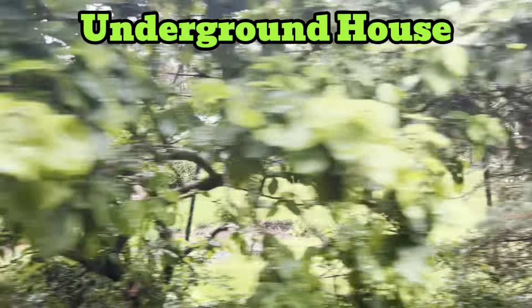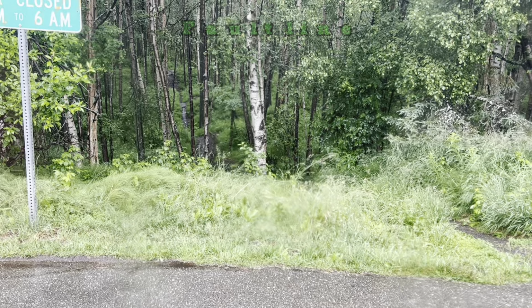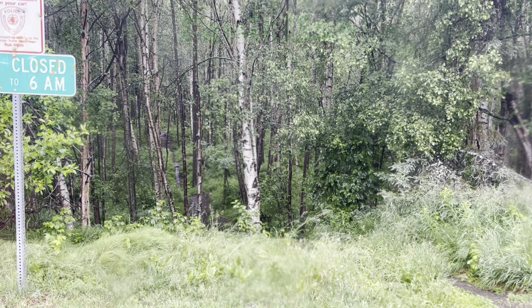She stopped us by an underground house. The whole house is underground. You can see the few skylights. Then we went by the fault line where there was a major earthquake and there are houses down the hill.